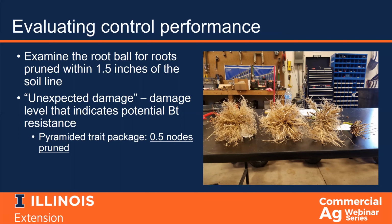When we start having more than half a node of those roots pruned away in a pyramided trait package, so if you're looking at Smart Stacks or Duracade or Acremax Extreme, one of these trait packages that has multiple corn rootworm traits involved, that's where we're getting concerned. That's where we're thinking there might be a resistant population. That's where you'll want to call your seed rep up, call somebody up, and have them take a look at that population. Again, once you have half of a node pruned away by rootworm larvae.